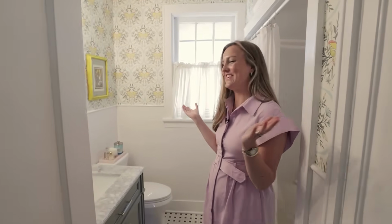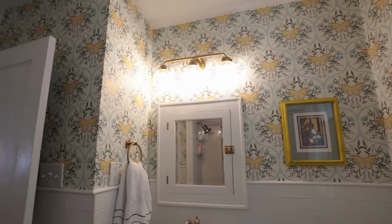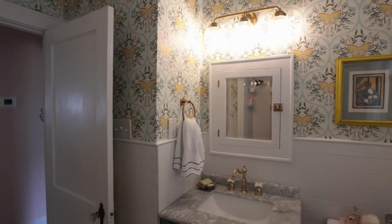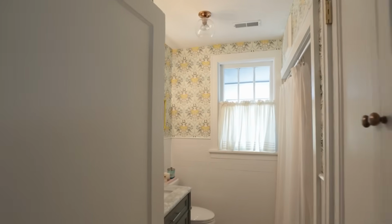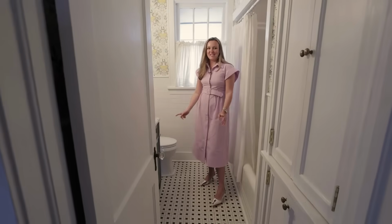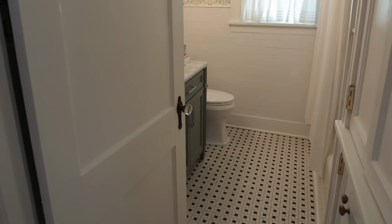Welcome to my bathroom. I love this bathroom, especially the wallpaper. We chose this butterfly print that brings in this yellow that you actually see from the kitchen. So it is the same line with that big yellow light in my kitchen, and also some new colors with these blues and greens. We added this cafe curtain for privacy, which was a great inexpensive trick and adds that charming feel. These bathroom floors are also original, and I love the white and black check.